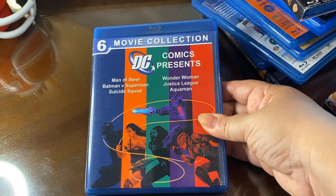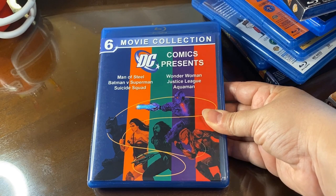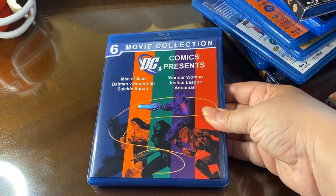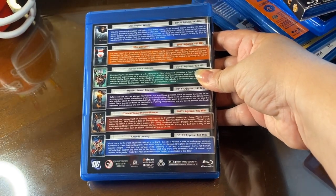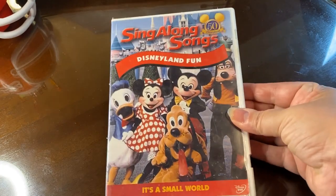But then I also have the Scream Factory edition. And then the DC films. I need to find a better collection cover art for the DC films. This one just kind of does the job for now, but I'm sure there's better artwork out there. But this is for all the DC films.